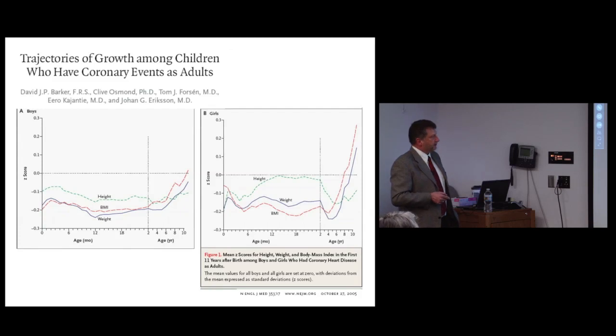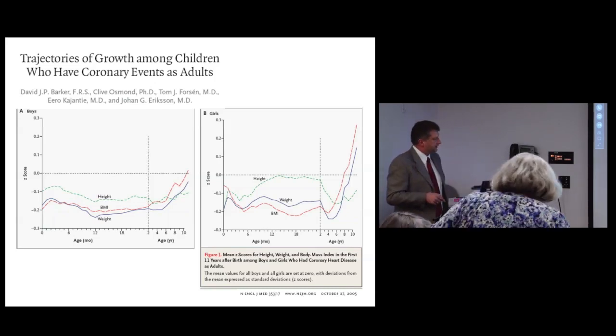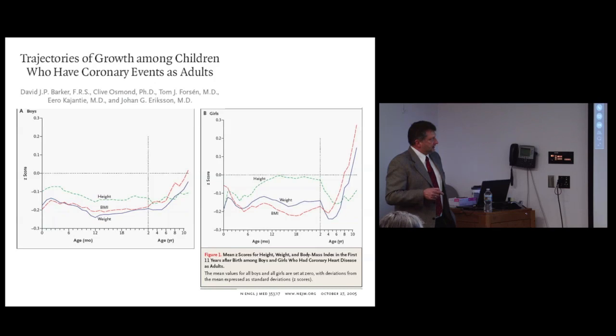There are a few other publications on that, like this one from Barker, who also created the Barker hypothesis about this DOHaD phenomenon. It shows here the trajectories for adults that suffered from coronary heart disease, and these are men and these are women. And here again, from birth to the prepubertal stage. And what you see here is that the height is below average. The weight is also below average, but before puberty, the weight increases much more than the length gain. And that leads to an increase in BMI. And these infants and these subjects are at risk for coronary events. And that is the same for women as well.